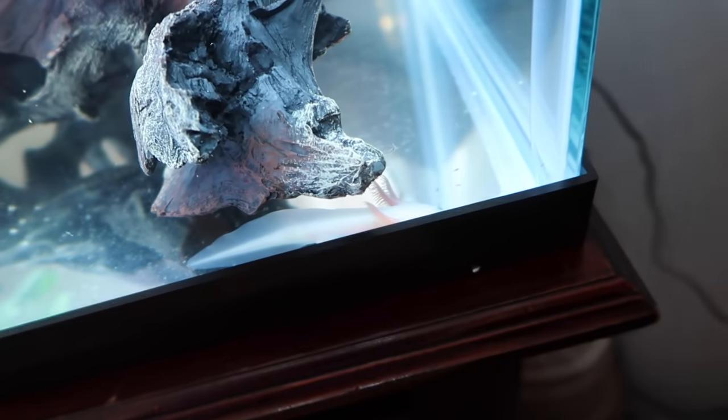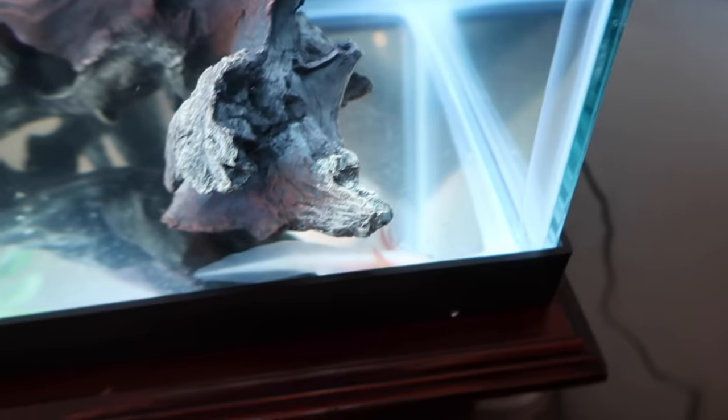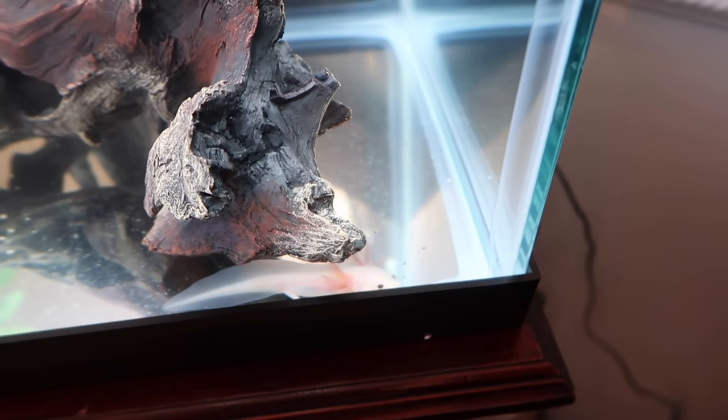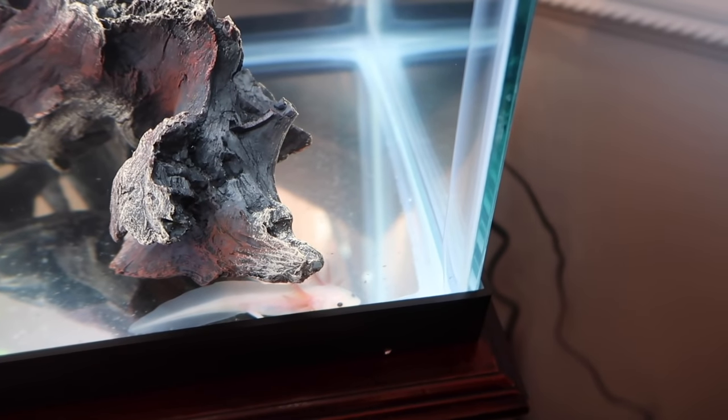Show your face, girly. Come show your face. You can just see her pretty tail. Her thick tail. She thick. Hello, cutie. I love those little frilly gills. You're gonna be queen of your new home. Queen of the castle. You're a precious girl.